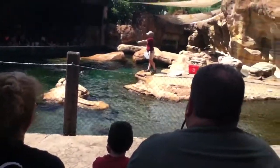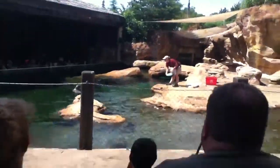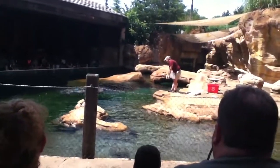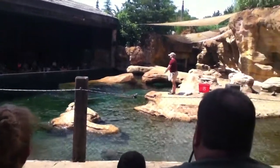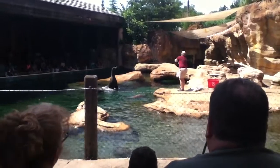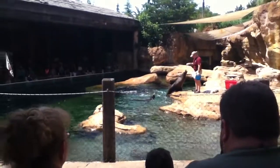You got Callie in the way, don't you? All right. Oh, not today. Well, we got Callie out there. Let's see how Callie plays Frisbee. Oh, all right. Good job, Callie.